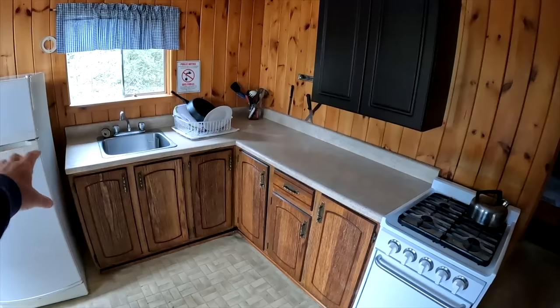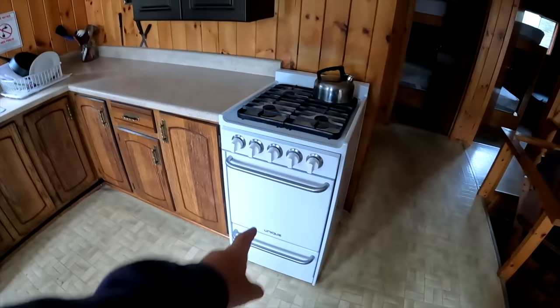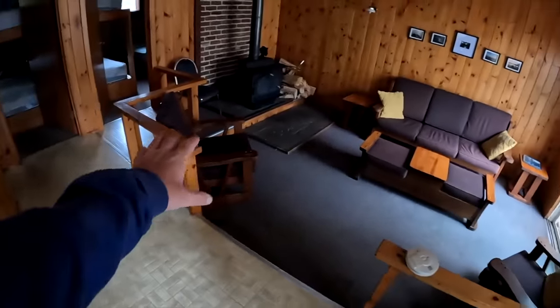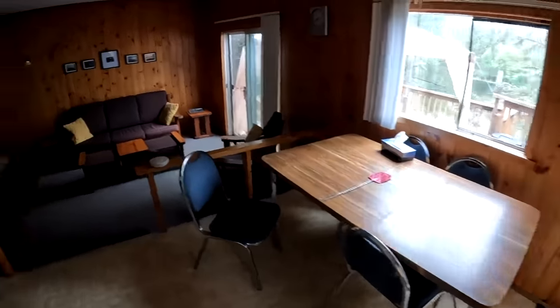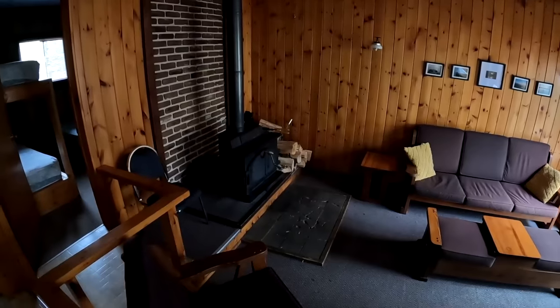All the stuff you need to cook. Big cast iron frying pan, which is good. Gas stove, which was kind of fun to use. Very nice sitting area. This is obviously your dining area, either in or outside. Didn't have to do the fireplace. It was pretty warm the last 3 days.